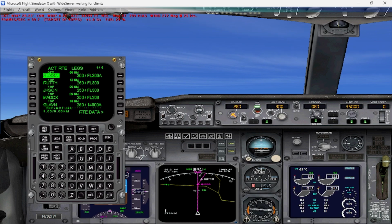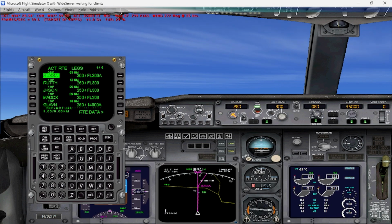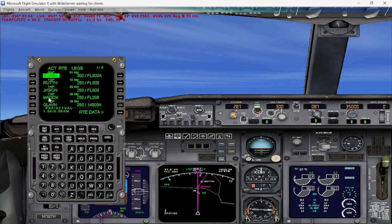So we're currently sitting at flight level 350. We're about to enter the GLAVN1 RNAV arrival path. The first waypoint is Romeo Uniform Sierra Sierra Alpha, and we're going to descend down to flight level 300 at that point. So we're going to cross RUSSA at 30,000 feet, and we've got our FMS up, and as you can see our path here, so we've got RUSSA, RUTTH, JKSON, MADDX.